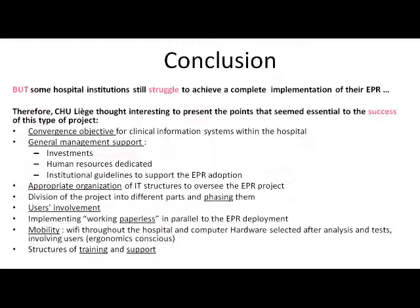Okay, so another question is, how did you organize user involvement? Well, user involvement is through working groups. At the beginning, especially for each part, I divided the project into 6 parts and even subparts.